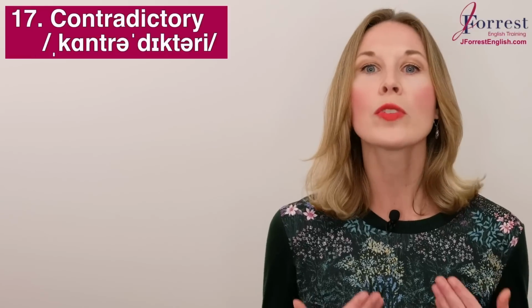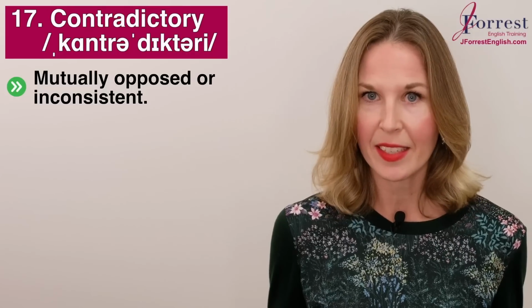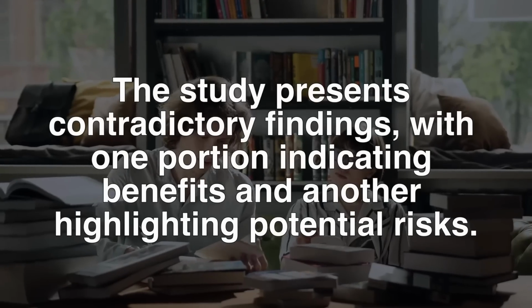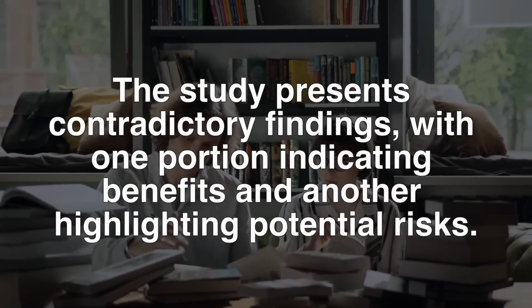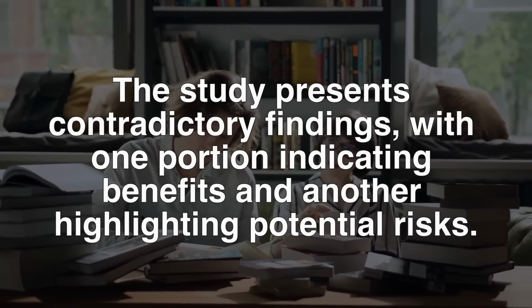And combined it with compilation. Who compiled this map? 17, contradictory. Contradictory. This means mutually opposed or inconsistent. This is used in writing when discussing conflicting ideas or conflicting data. For example, the study presents contradictory findings, with one portion indicating benefits and another highlighting potential risks. So they're opposed to each other. Risks and benefits, they're opposed, so it's contradictory.